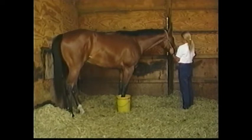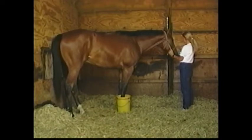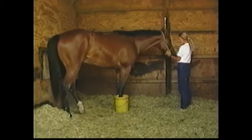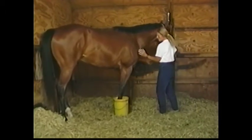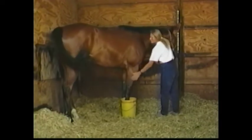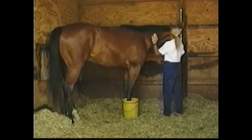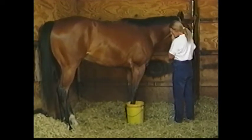The ice application is important in the first day or two, maybe 3 or 4 days, but after that it becomes less important. But initially, if possible, if you have the manpower and so on, and if you really care about the horse, you can ice the horse's leg as often as every hour on the hour for, say, 5 minutes or maybe a maximum of 10 minutes. I don't think it is necessary usually to ice a horse's leg for longer than that.